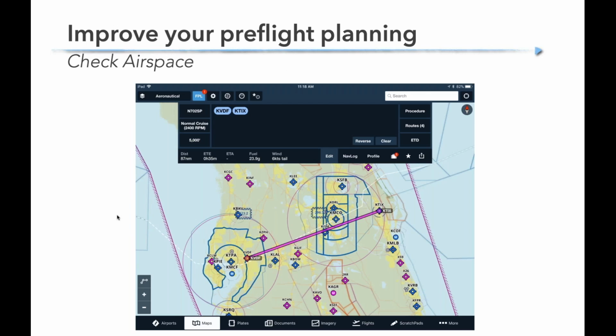Next up, again, whether you're a VFR or IFR, you want to know about airspace. Obviously more important for VFR pilots, especially if we're not planning on talking to ATC for the flight. And what I always like to do is put in our destination and departure airport. As you can see here, we're doing a flight in Florida. Looks like from the East Coast over to the West Coast towards Tampa.